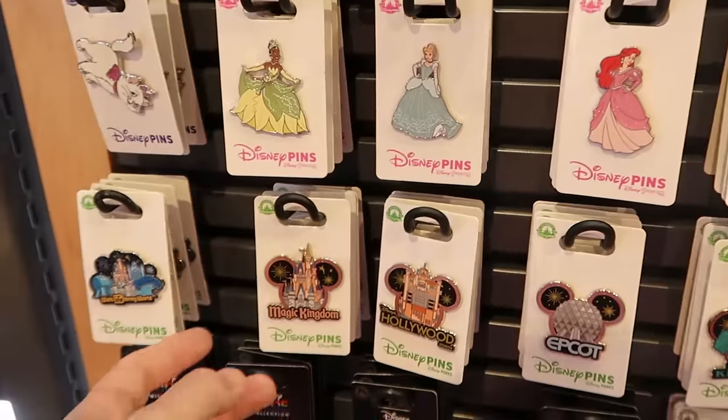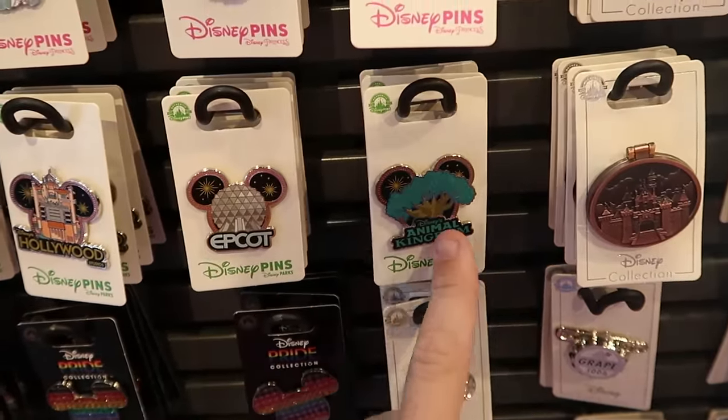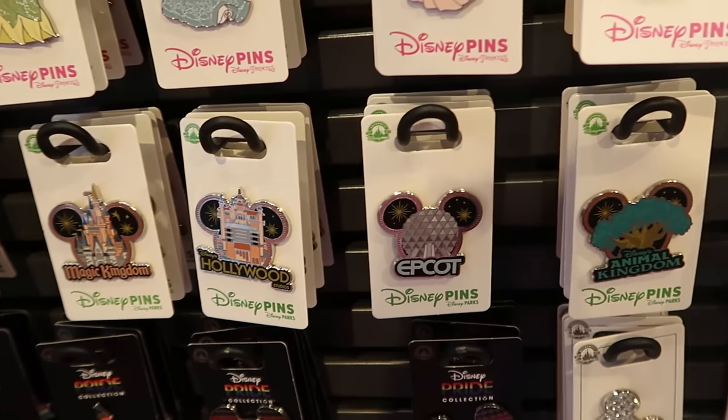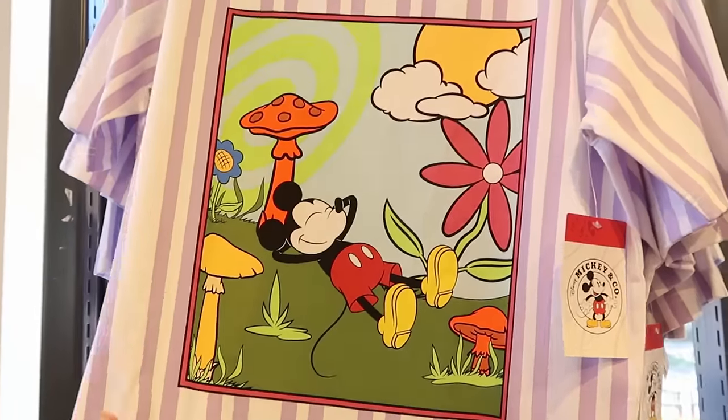And some of my favorite pins that were just recently released are these ones here with the Mickey ears. You have Animal Kingdom, Epcot, Hollywood Studios, and Magic Kingdom. Those are all $11.99 each. It looks like they do still have some of that brand new Mickey and Company merchandise here as well.